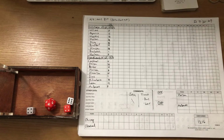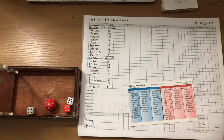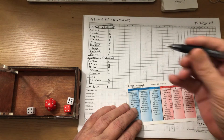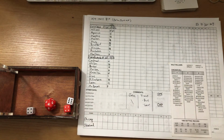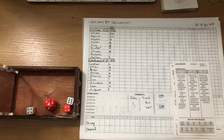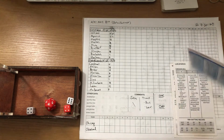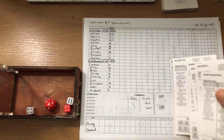And I'll put the fielding ratings while I'm in the process of that. Leading off is Walt Williams in left field. He is a 3+1. Batting second, Louis Aparicio at shortstop. He's a 2. Batting third, Gale Hopkins at first. He's a 3. Batting fourth, Bill Melton playing third. He's a 3.